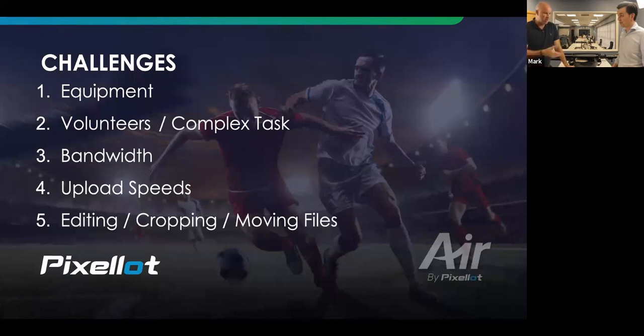And then I think also the consistency in the filming. Is that volunteer going to be there game in, game out? Can they go to away games? Yeah. And so, to be able to offer someone the substance of saying, yes, we can capture every single game without the necessity of relying on someone is a massive bonus.